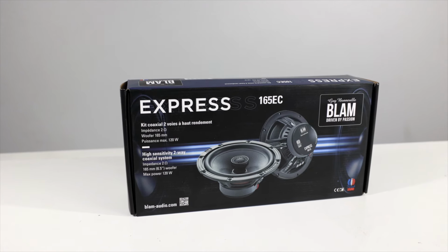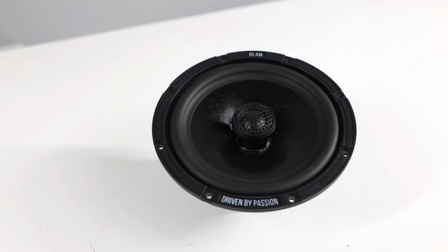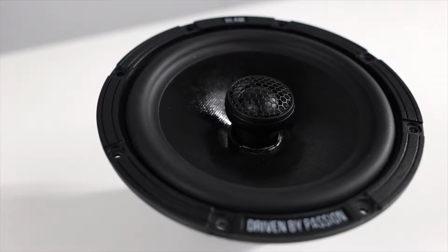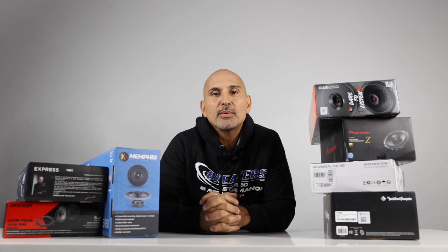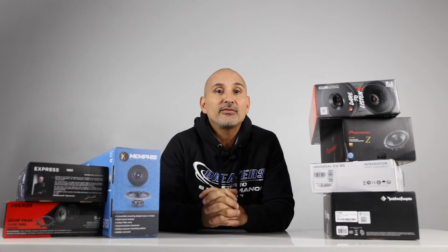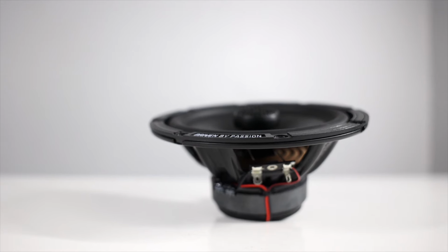Next, the Blam 165EC, retail price $149. These have a treated pulp cone and a rubber surround. 3/4-inch soft dome tweeter with a neodymium motor. RMS rating is 60 watts, 120 peak. Frequency response is 65 hertz up to 25,000 hertz. Sensitivity is 93.5 dB, and these are 2-ohm speakers.